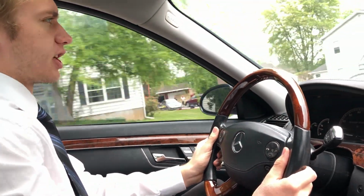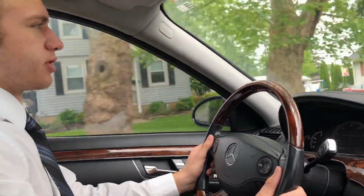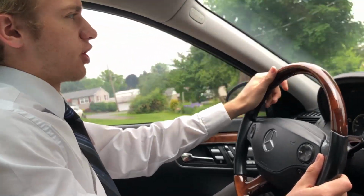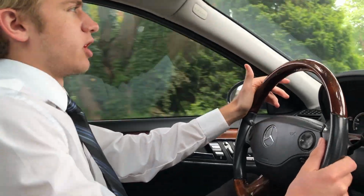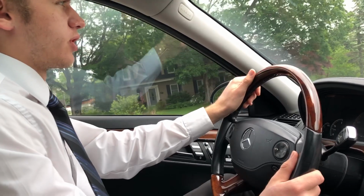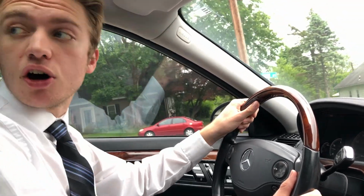But this thing takes bumps like a champ. It absorbs almost every single thing you feel, and you feel very in control of this. It's a Mercedes-Benz too, so you get that nice firm steering. You feel very domineering in this vehicle, knowing that you have a very wide sedan underneath your frame.